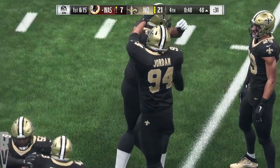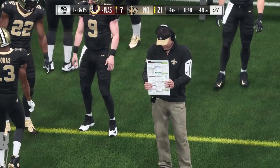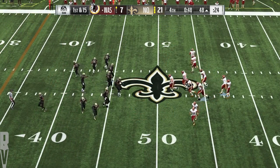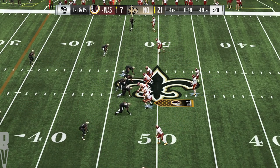And they had to go a long way on their last drive to score the touchdown. This time they get at least a little bit more of a cushion with field position. I have to think that with this field position, after what they did on the last drive, they might want to take a shot right now and try and cut down the length of the drive.